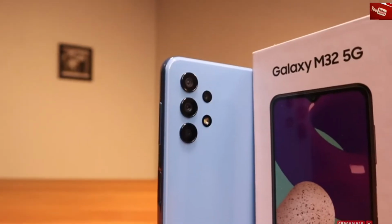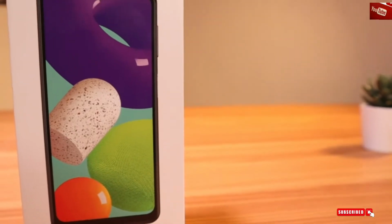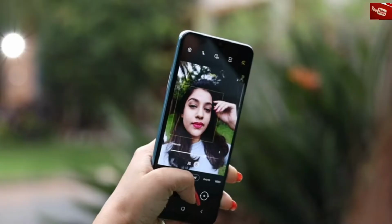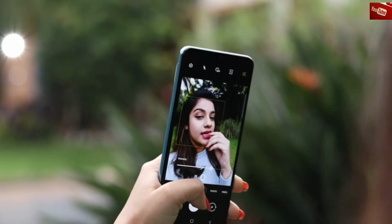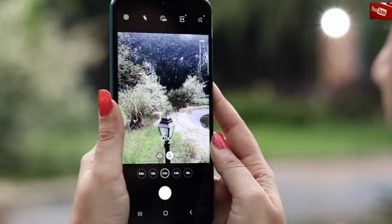The variant I have here is in the color sky blue. It comes with 6GB RAM and 128GB storage. No wonder it works at lightning speed. The phone has a 13 megapixel front camera and a 48 megapixel versatile quad camera, meaning you get to click great pictures every single time.